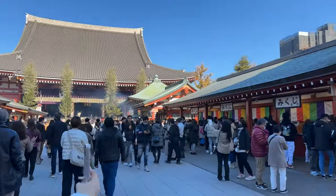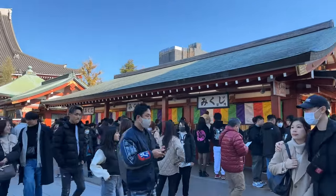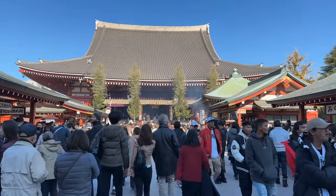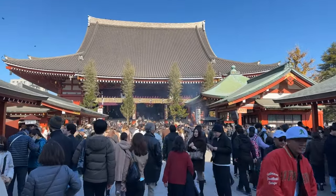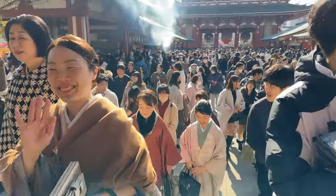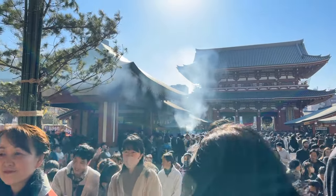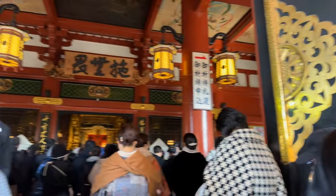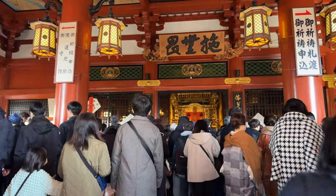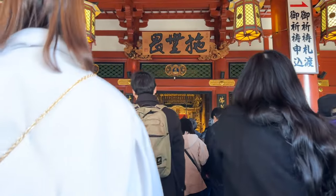The inside is not too crowded. You can pray smoothly, there is no problem. Okay. That's good. So you cannot shoot the god inside, so shooting will be finished here. I'm going to pause the camera here. I will pray from now on.